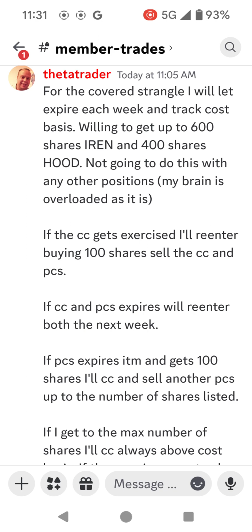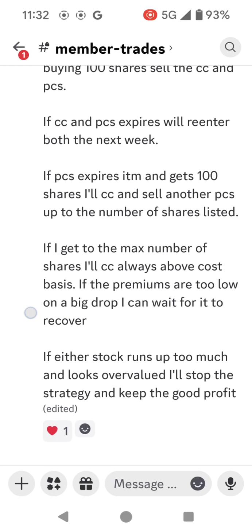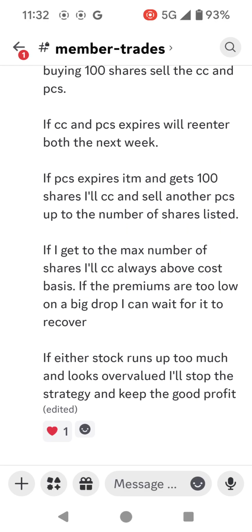I'm willing to take up to 400 shares of HOOD. So I'm currently in 100 shares. Did a cash secured put for another 100. I'm willing to do another 200 shares if needed. And then if the cash secured put gets exercised, I'm going to re-enter 100 shares and do the exact same thing. Sell the covered call, sell the cash secured put. If the covered call expires, just re-enter both again the next week. I'll look at the specific strikes at ThetaTraders.com if you're interested.